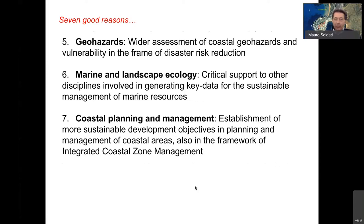Geomorphology and Quaternary geology can give a critical, very important support to other disciplines involved in generating key data for the sustainable management of marine resources. So also mapping, geomorphological mapping, would be important for preserving marine resources.